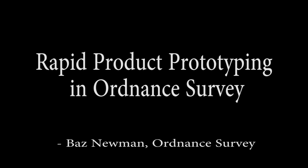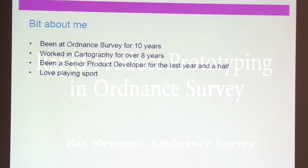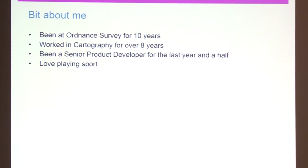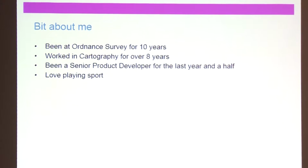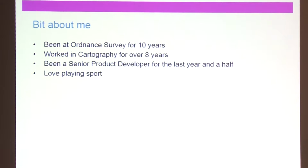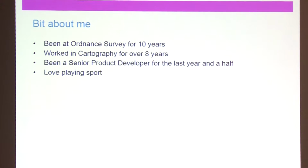As I've been told, I've been at Ordnance Survey 10 years, with a background in cartography for 8 years before that. I've been using FME for about 6 years now. I started off using the interoperability extension in ESRI, but soon realized it didn't have enough in there, so we got FME in and got the full suite. For the last year and a half, I've been a senior product developer in a team where we do lots of prototyping.